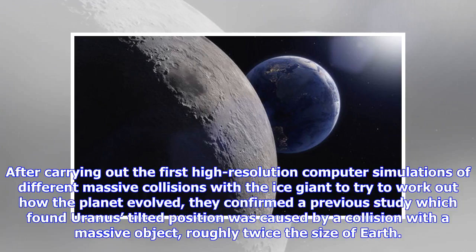After carrying out the first high-resolution computer simulations of different massive collisions with the ice giant to try to work out how the planet evolved, they confirmed a previous study which found Uranus's tilted position was caused by a collision with a massive object, roughly twice the size of Earth.